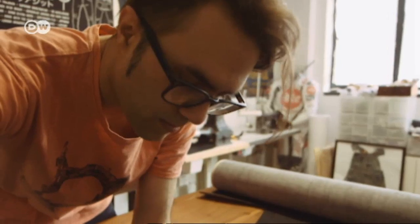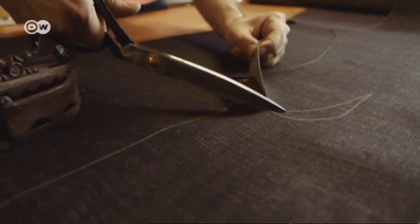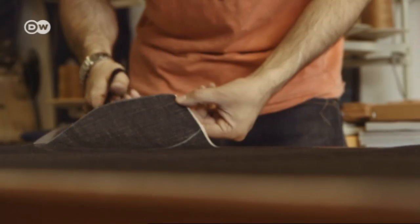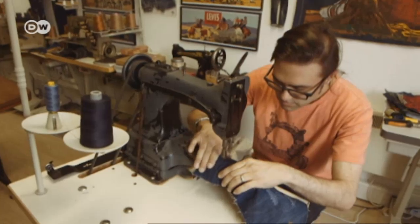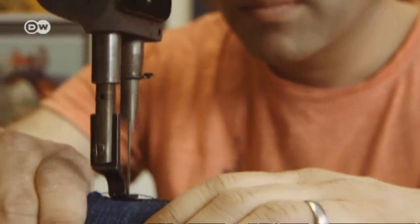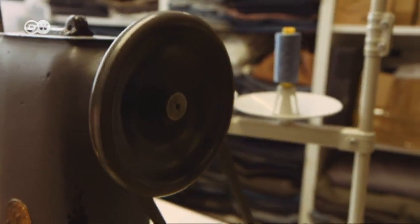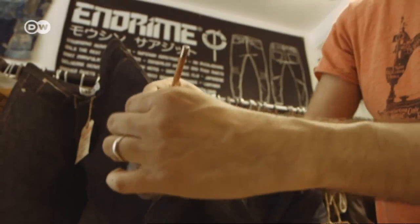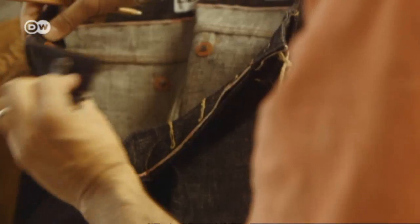British designer Mohsin Sajid is always on the lookout for new denim fabric. He needs close to 3 meters to make a pair of jeans and pays as much as €100 for the premium denim. Sewing it is painstaking work. 5 different sewing machines are needed for the task. They're all more than 50 years old and produce the old-style seams that denim heads love.